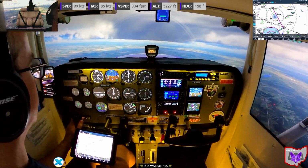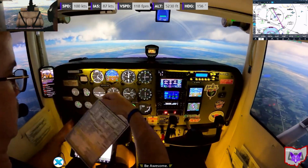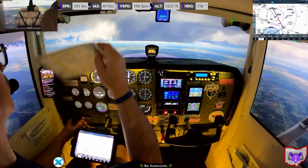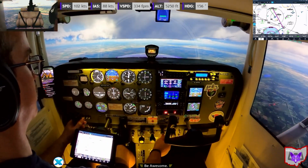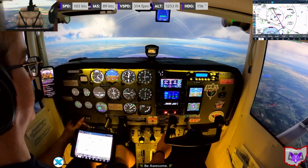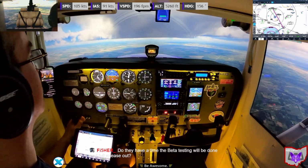Alright, but here we are at 5,000 feet. This is our cruise altitude. What is on our cruise checklist? Power, mixture, and instruments. Let's go ahead and lean out just a little bit here. Let's lean for max RPM. Here comes the rain.